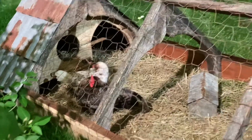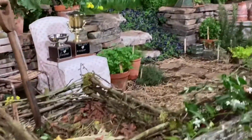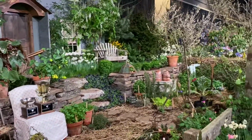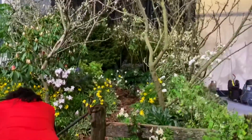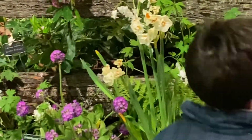Marbled ones. Washed chickens. Well, that's all I was joking about. Oh, Violet, come here. This looks more like a natural one, yeah? I love this. This looks like a yard I want. I'm not sure I'm going to have the size for it.